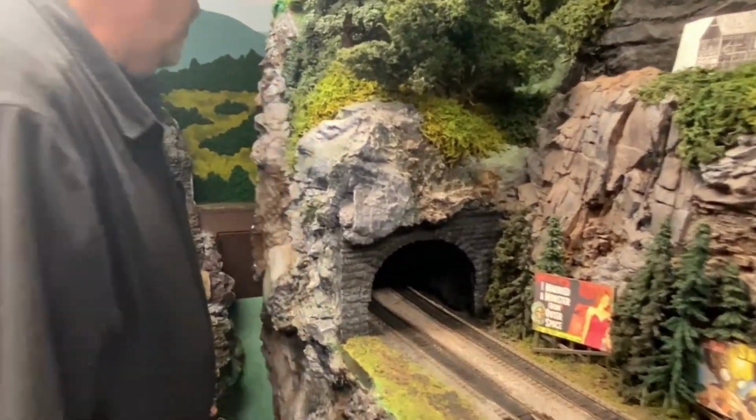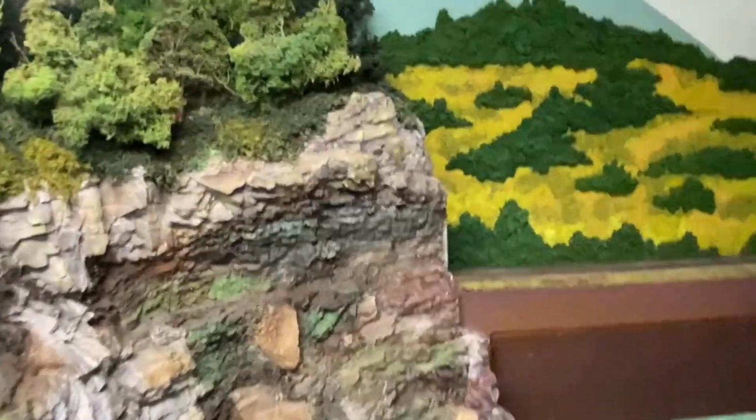He's got a lot of rock work here that's very much like Howard's layout in a lot of ways, with the scenery going ceiling to the floor.